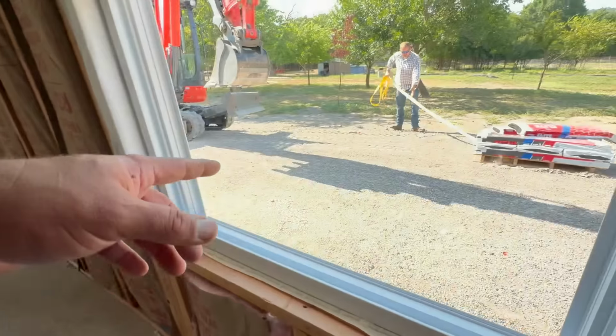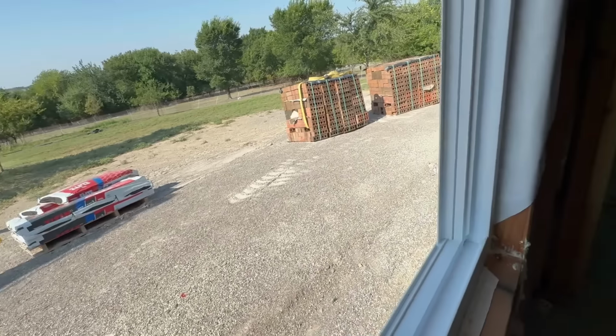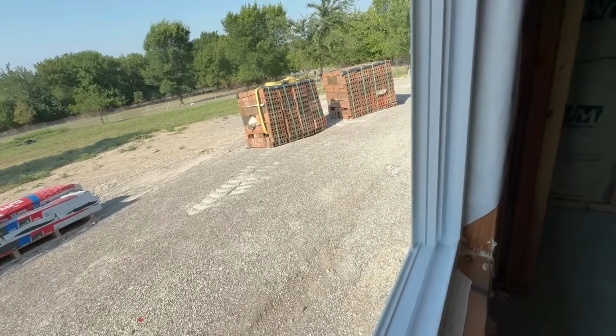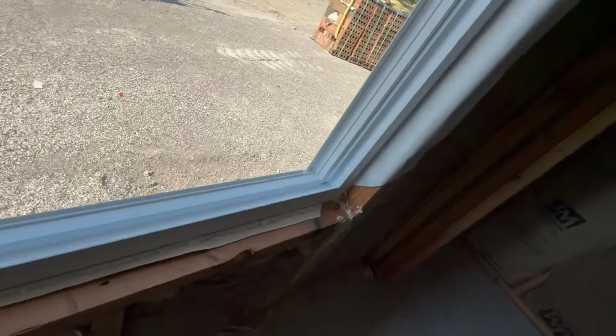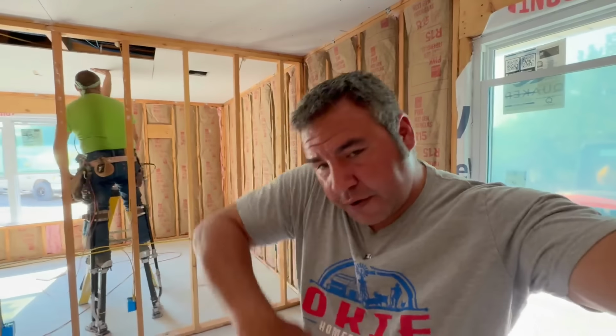And then we got these guys over here. They're moving the shingles and stuff. Well, they got the pallets and everything over, or the brick over here inside the house. They said they were going to move all that so they had some room to work and do all their digging. And that's what they're going to be doing back there.